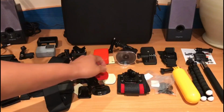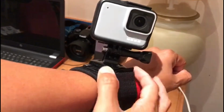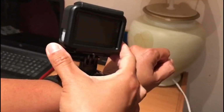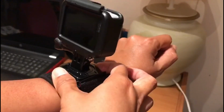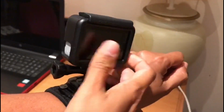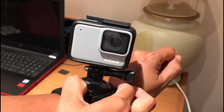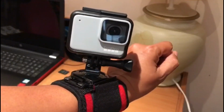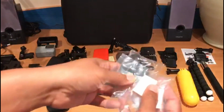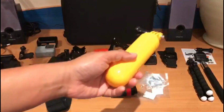We also have a wrist strap mount, good for diving, jumping, or any kind of sports adventures. You can adjust your camera to whichever angle you like. A couple of safety stickers. And a bobber, good for water sports adventures.